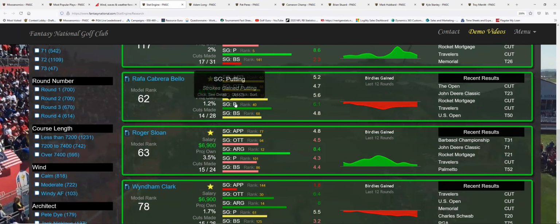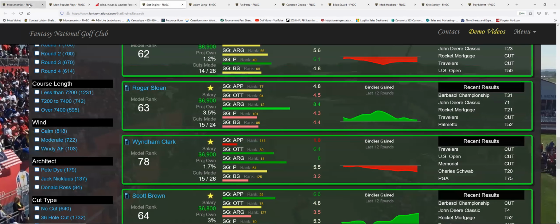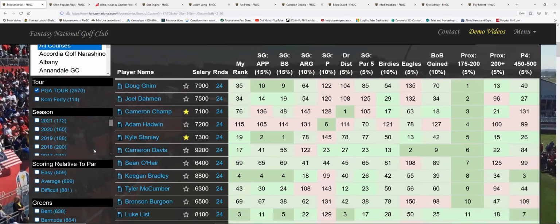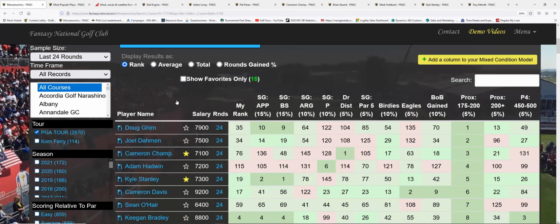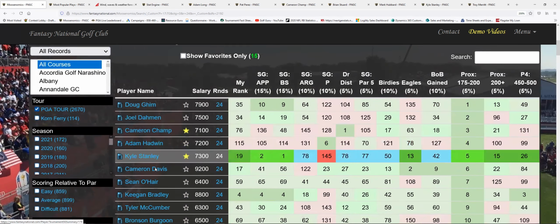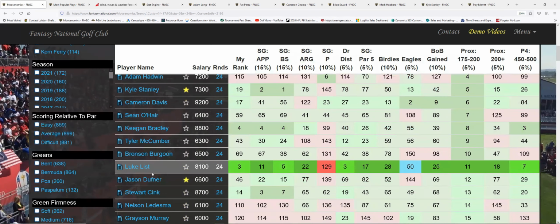Okay, so talking about that, let's take a quick jump over. There are guys like Duffner, guys that are pretty elite with the long irons. Let's take a quick look at my bigger model, because I didn't show this earlier, to see who's really good from the longer distance approaches. If I click on that, this is over the last 24 rounds, and I turned off all filters because I don't care about any of that. It's just distance to the pin. Just some names that come up. Funny enough, Cameron Champ pops, Joel Dahmen, Hadwin, of course, Kyle Stanley makes total sense. Davis, Bradley, those all make sense. Luke List, there's Duffner.